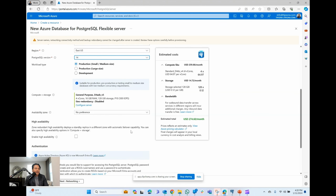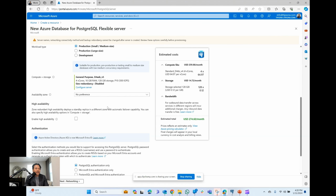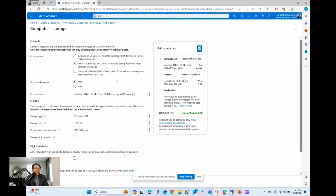Another advantage of the flexible server on Azure is that you get to select your compute and storage separately. For example, if I go into configure server, in compute here I can select burstable. If I select burstable, then I can have my database compute work at whatever level I set. But if I use less than the capacity, it would accumulate credit, and whenever my workload increases, it would use out of the credit, so it doesn't charge me for the max use. It kind of averages it out, so that's more cost effective.